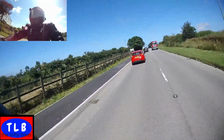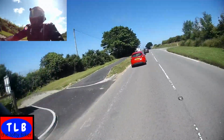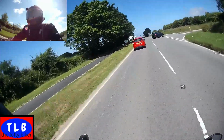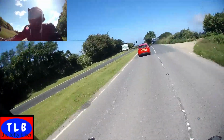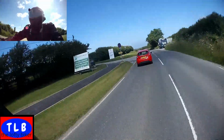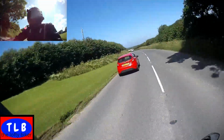Okay, he's turning right. We'll just hang back a sec. We've got a staggered junction here on this road. It's a lovely road, the 3058 to Newquay. Just wait till I get a better view. Okay.